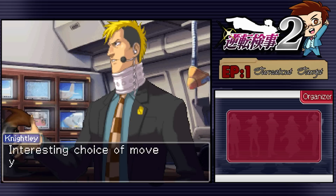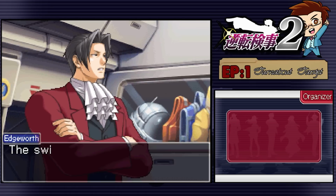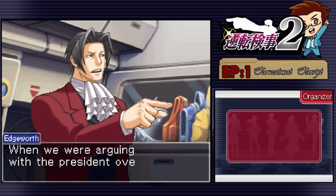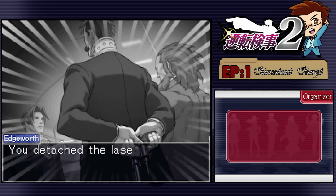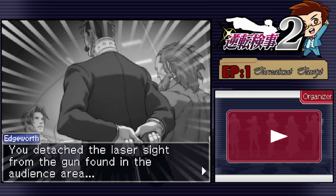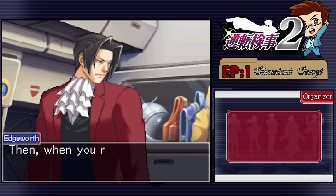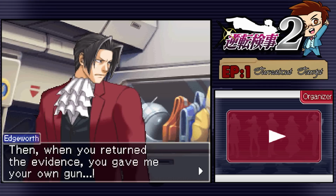Here! Interesting choice of move you've made there. The switch occurred at the time you seized the evidence, when we were arguing with the presidents over the investigation rights. You detached the laser sight from the gun found in the audience area and attached it to your gun. Then, when you returned the evidence, you gave me your own gun. There is a way to prove it! His gun fired 3 shots. The fake gun shot 2 shots.